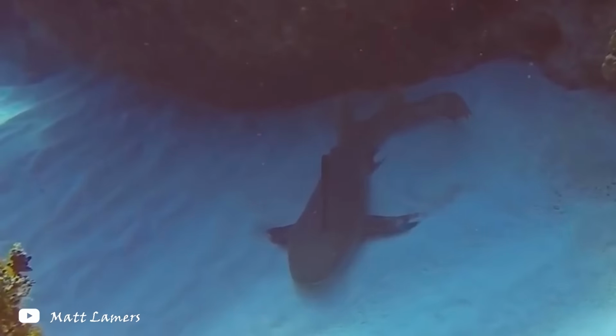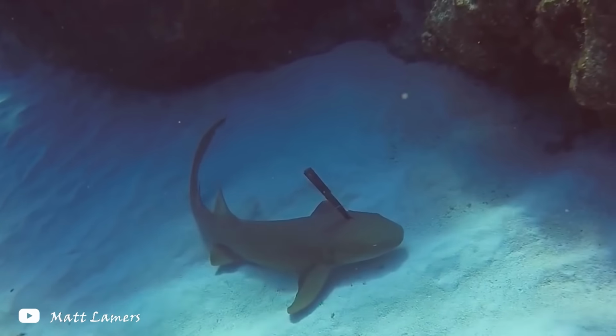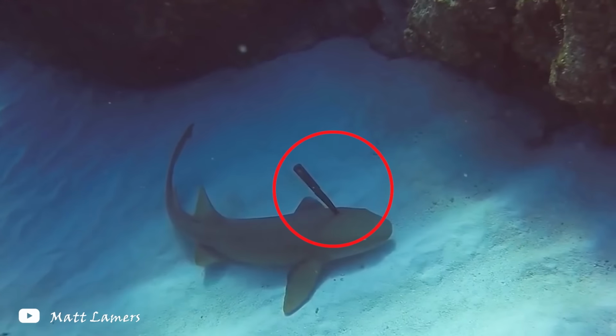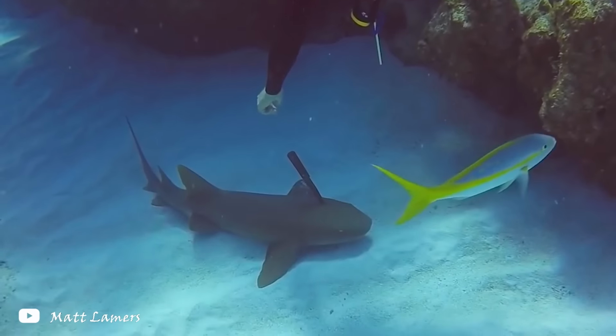Then the shark begins to move. The tail rewinds and the head comes into view. This shark has a knife right at the center of its head, and it is stuck deep. Other fishes swim around in solidarity.